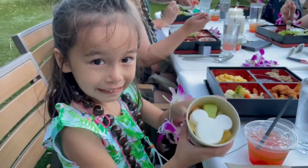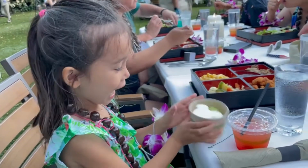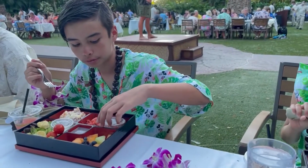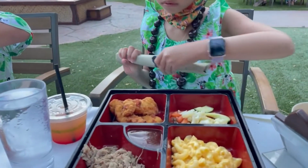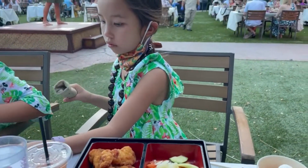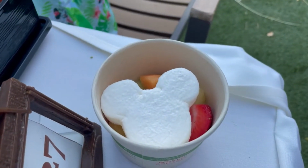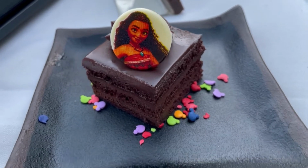So they got these bento boxes for us. The kids was actually different from the adults. The kids got the big wave fruit cup with the Mickey shaped marshmallow. That's what you just saw. The shaka macaroni and cheese. Seasonal stir fried vegetables. Tiki chicken tenders with pineapple barbecue sauce. Braised pork with shaved Maui onions and a Moana surprise dessert.